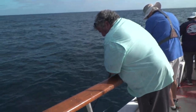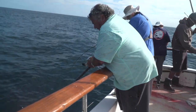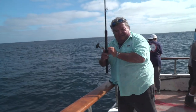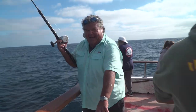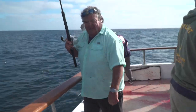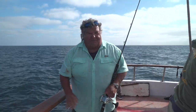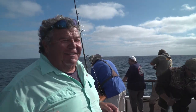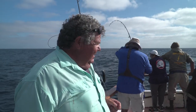Here comes my fishy. It's wide open, guys. It is wide open fishing. Doesn't get much better than this. Awesome, awesome fishing. We got fish all around us. If you never experienced wide open fishing, this is what wide open fishing is like.